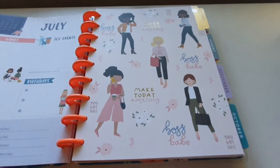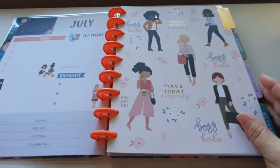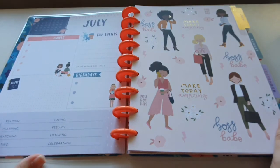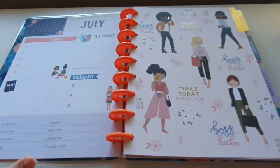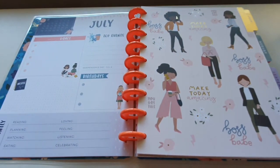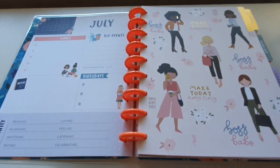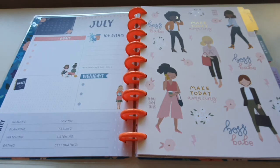I did have a big Happy Planner, a specialized memory one, but it was just so huge for me, and yeah, my life is not that eventful, to be honest. So I went down a size to the classic size.